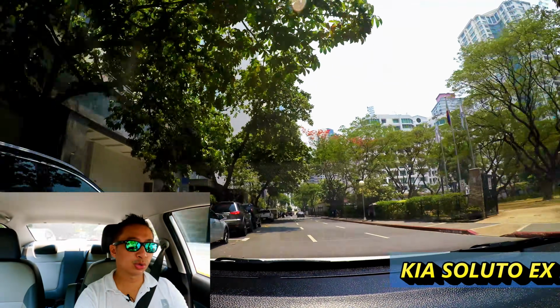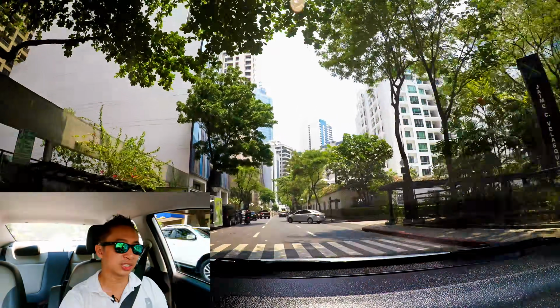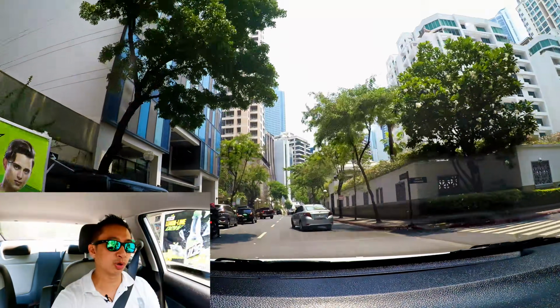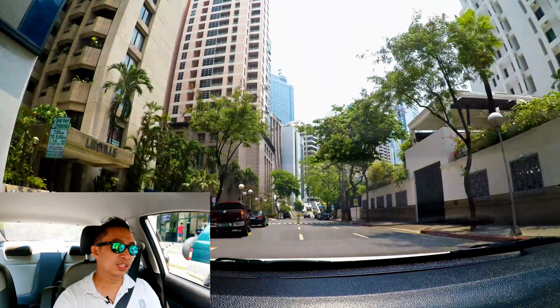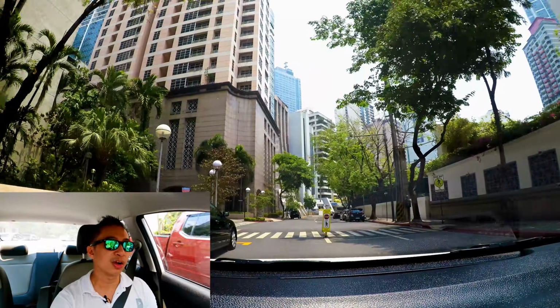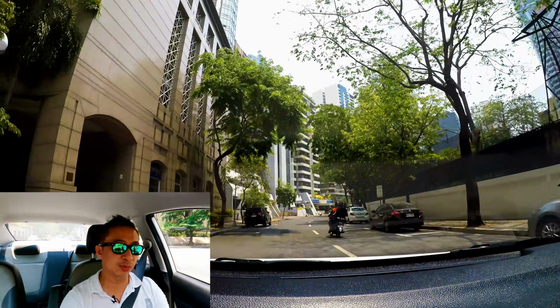Now, the Kia Soluto has the larger engine than the Honda Brio RS at 1.4 liters, and it can muster 93 horses and 132 Newton meters of torque. However, the transmission is an archaic 4-speed automatic, which also doesn't help with its fuel economy.